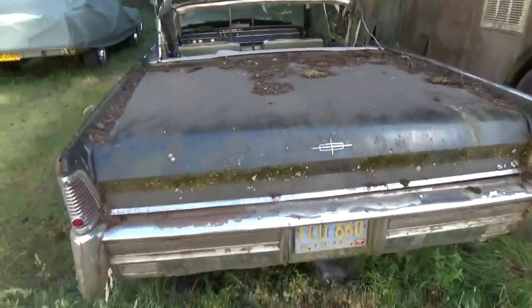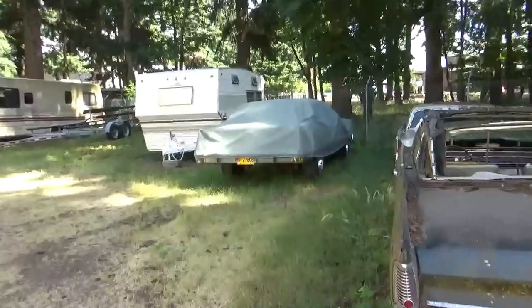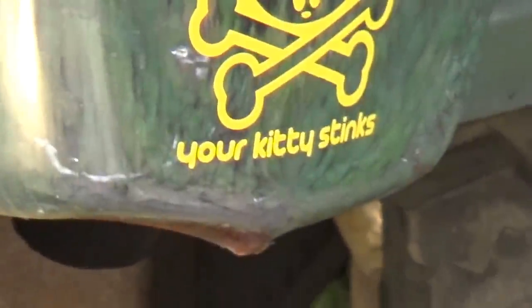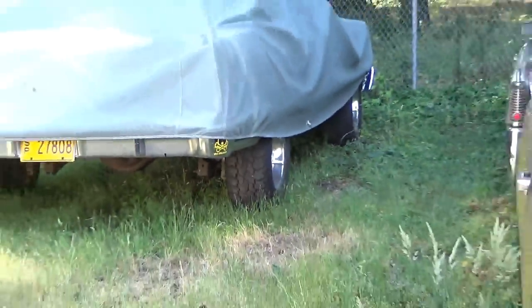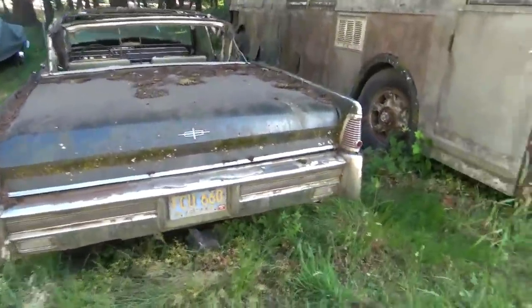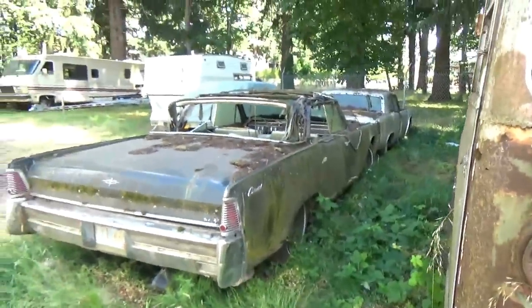Here's what I wanted to show you. Annabella! Anna! There's another Gambler 500 thing on that big Lincoln over there. Is it? Your kitty stinks. Yeah, people, take your cats to the pet groomer often so that you don't have a smelly kitty. Anyway, so look at this.